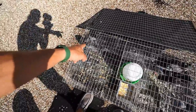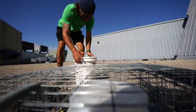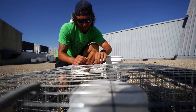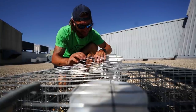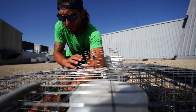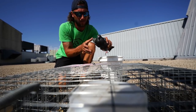But that guy right there, we're gonna take a look at. All right. This guy right here is special, which I don't know. He's feral, he's just old. He's a very old bird. He is huge. One of the biggest birds I've trapped. Look at this dude. Wow.